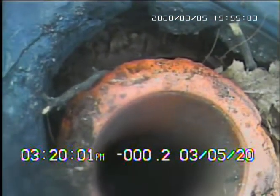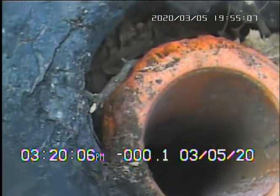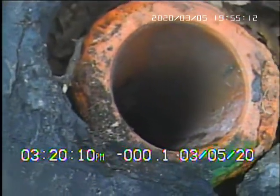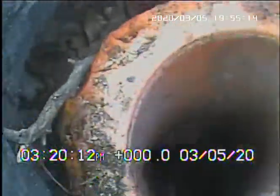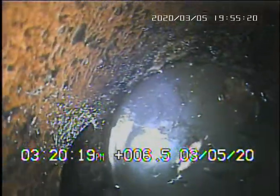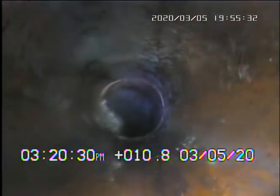We are here at 10743 Lacklink Road, St. Louis, Missouri, 63114, getting ready to go through the yard vent towards the house first. Line has a trap. We are headed towards the house.